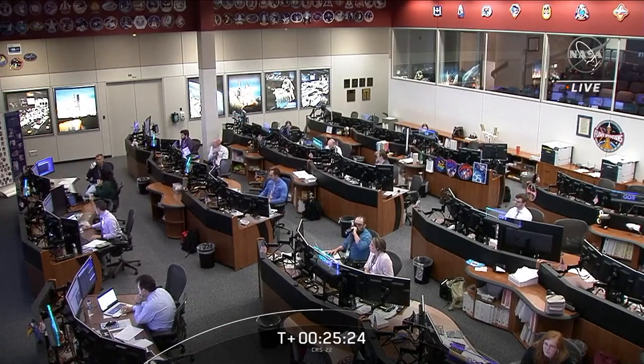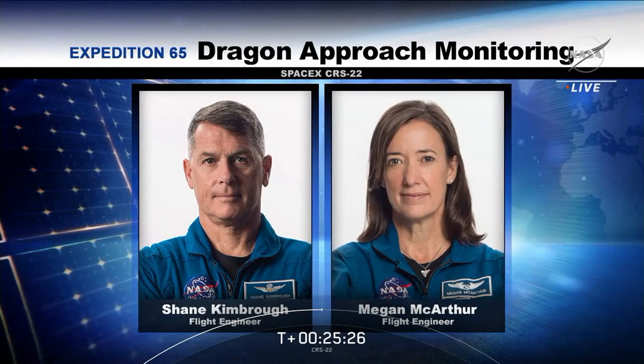NASA astronauts Shane Kimbrough and Megan MacArthur will be monitoring the approach and arrival of Dragon with the planned docking Saturday morning at 4:00 in the morning, Central Time. Once Cargo Dragon is docked to the station, MacArthur and Kimbrough will begin hatch operations to open the hatches between the International Space Station and Cargo Dragon. And again, everything is still on track in the International Space Station Flight Control Room, so that'll do it for us here in Mission Control Houston. Now back over to Kennedy. Megan?